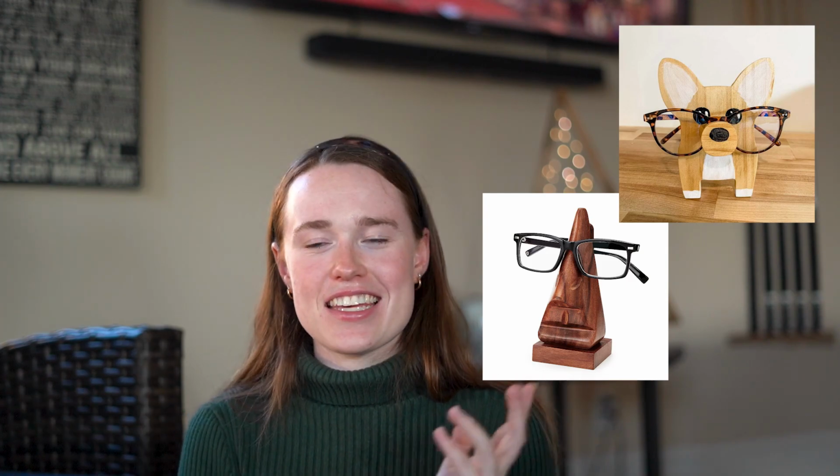Another one that I think is quite cute, especially as my parents are getting a little bit older and their eyesight is starting to go a little bit more, and they have to have glasses now. Various little eyeglasses holders I think can be really funny, that they can put on display. There's wooden ones with giant noses and things like that, and I just think those are so funny.